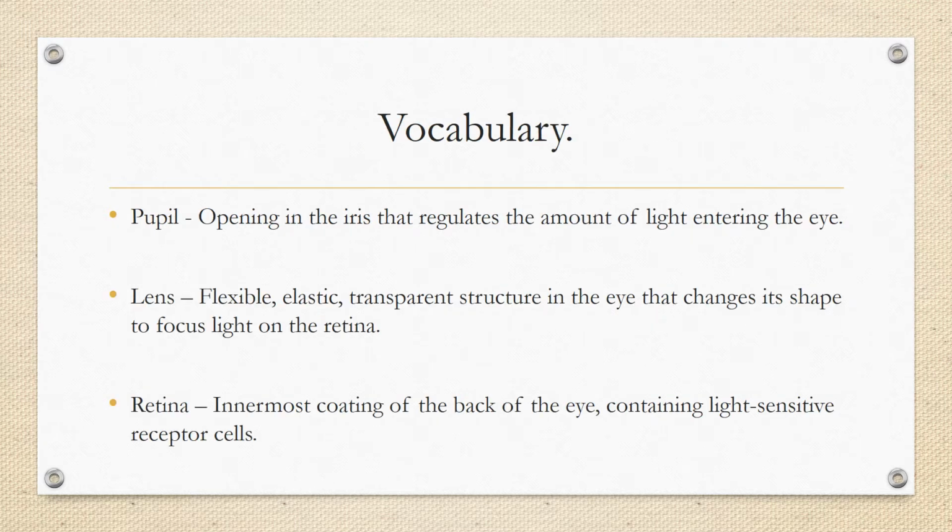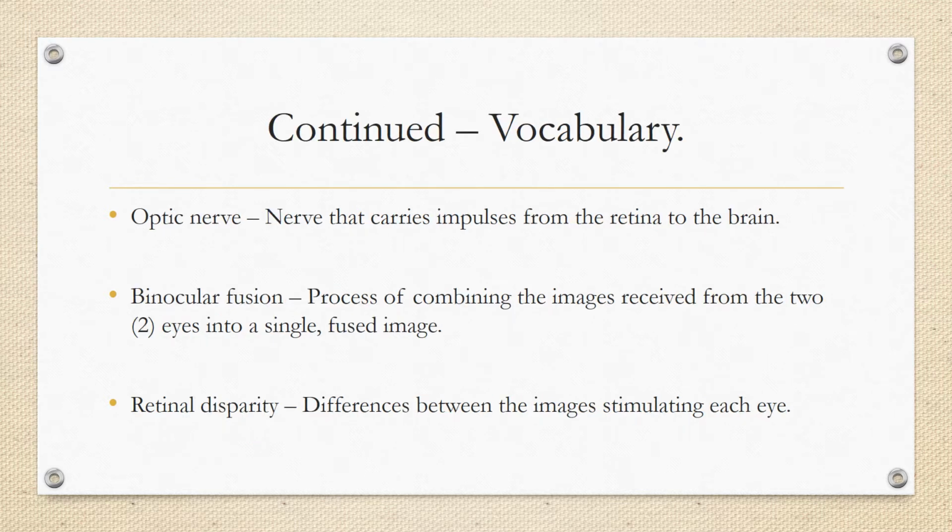Pupil is an opening in the iris that regulates the amount of light entering the eye. Lens, a flexible, elastic, transparent structure in the eye that changes its shape to focus light on the retina. Retina, the innermost coating of the back of the eye containing light-sensitive receptor cells. Optic nerve is the nerve that carries impulses from the retina to the brain. Binocular fusion is the process of combining the images received from two eyes into a single fused image, and retinal disparity is differences between the images stimulating each eye.